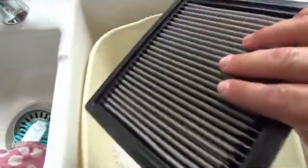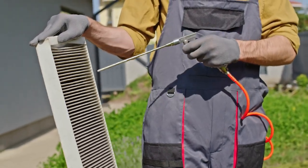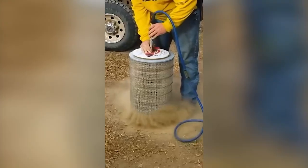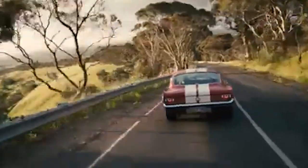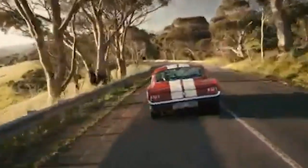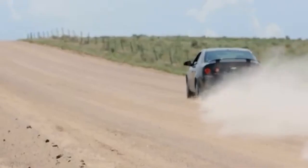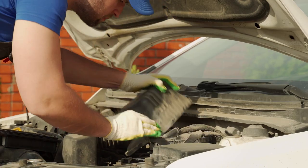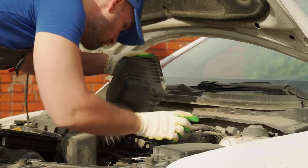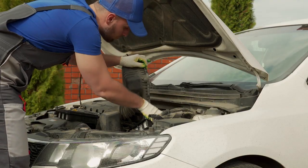If the filter is only lightly dusty, you can clean it instead. Just hold it at an angle to avoid damage and use compressed air from the inside out to blow away the dirt. Regularly cleaning your air filter boosts engine performance and longevity, making sure your engine runs more efficiently, responds quicker, and achieves better gas mileage. If you frequently drive in dusty conditions, it's wise to check your filter every 10,000 miles. Additionally, many experts recommend checking your air filter during seasonal vehicle inspections to catch any potential issues before they escalate.